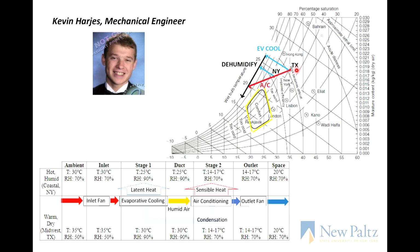Evaporative cooling works better in drier conditions, as seen by the length of the blue line. The control system will increase airflow through the stage if conditions are dry to reduce power consumption. Air conditioning works better in wetter environments, so the controls will increase air conditioning power in these conditions. Condensation on the evaporative coil removes some moisture. The final state is a comfortable 70 percent relative humidity and 20 degrees Celsius.